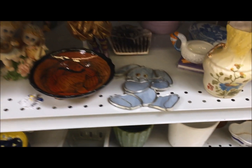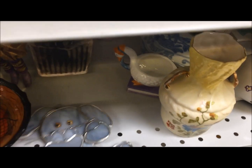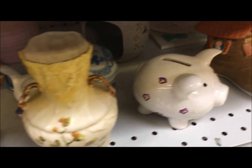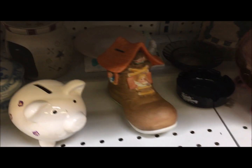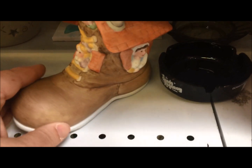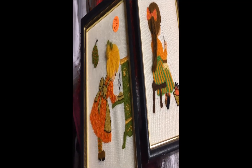I don't see a lot of real stained glass in the thrift stores, and I don't know why. There are some things you pick up and go, oh, I don't usually see this in a thrift store, and I don't know why. I'm not looking for stained glass. I'm definitely not looking for a stained glass bunny.